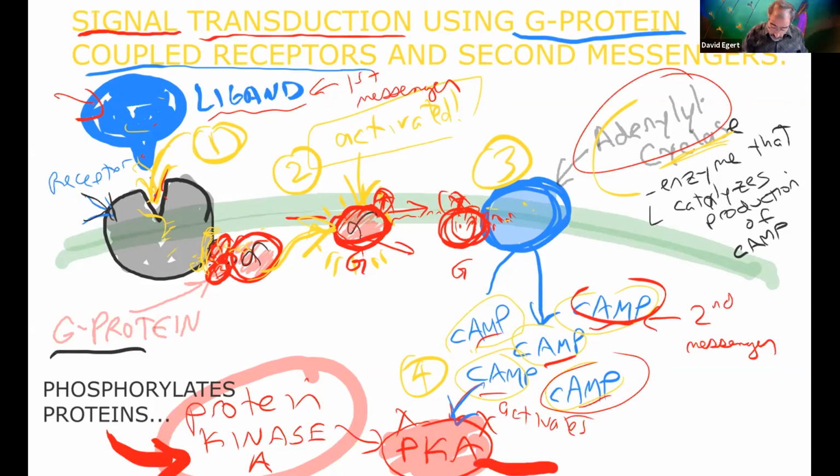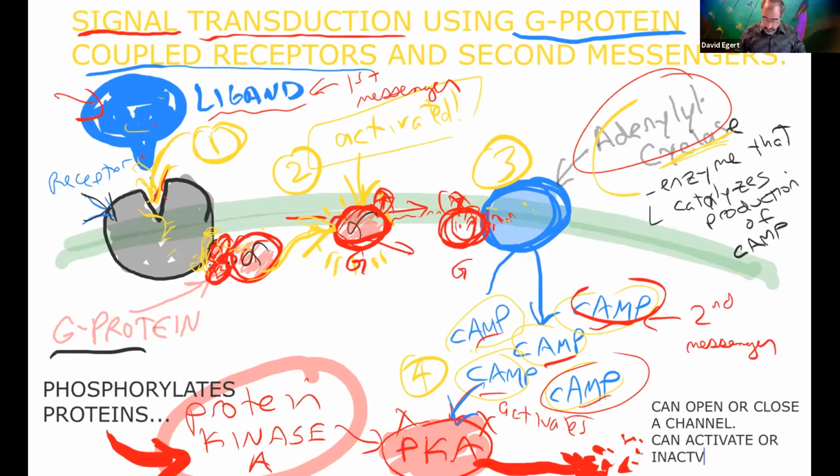So this is now going to go off and it's going to phosphorylate something. One kind of protein it can phosphorylate is a channel protein. And so that might end up opening or closing a channel. Another kind of protein it can phosphorylate can be an enzyme. And it could be that phosphorylating the enzyme activates or inactivates the enzyme. Or lots of other stuff.